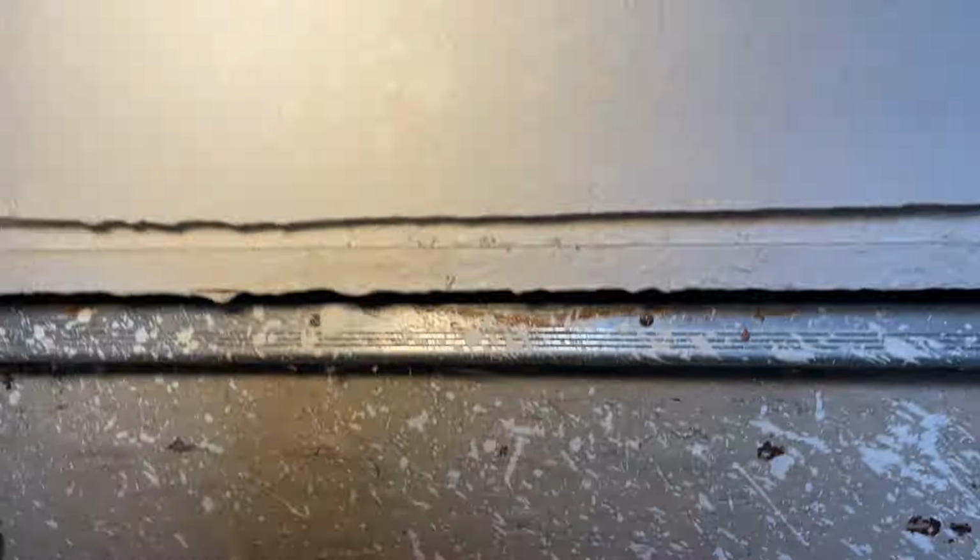So number 3 is structure. So let's get down in the crawl space and show you a few items to look out for when you're purchasing an older home.